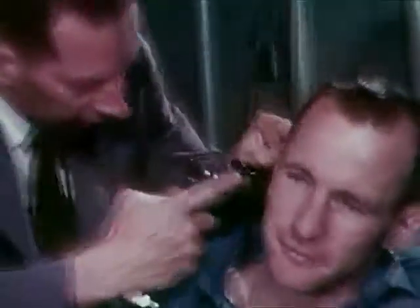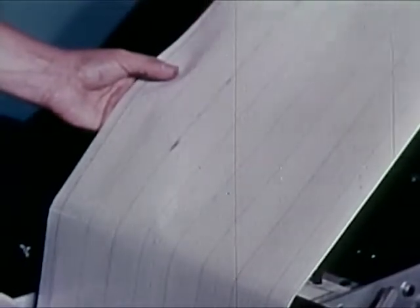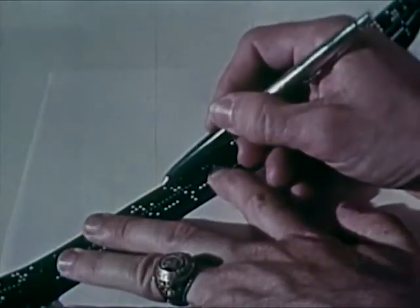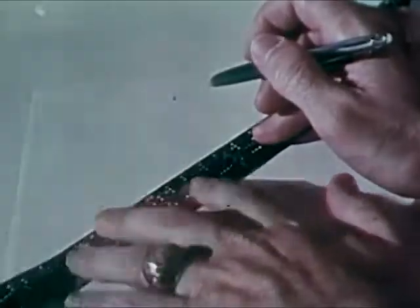While the doctors were examining the crew, another group of men were scrutinizing other data just as closely. The engineers who designed the spacecraft and solved the problems took a hard look at what happened. They analyzed miles of coded tape which spell out each detail of the mission. The results were more than a demonstration of man's ability to go into space and return.